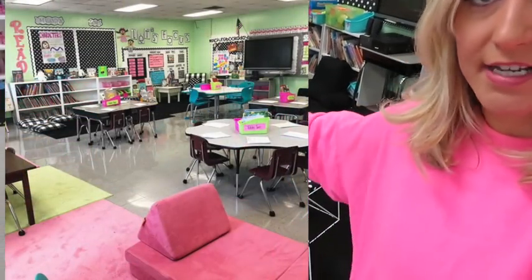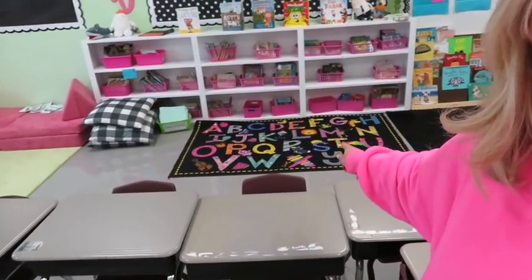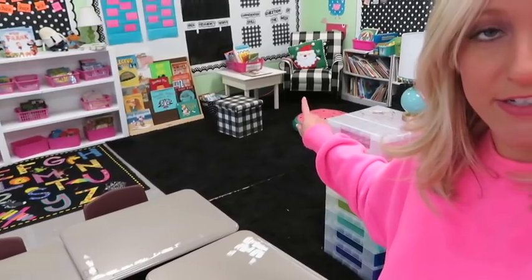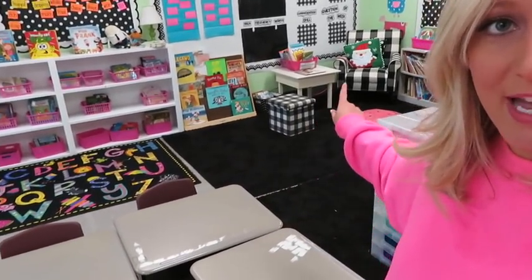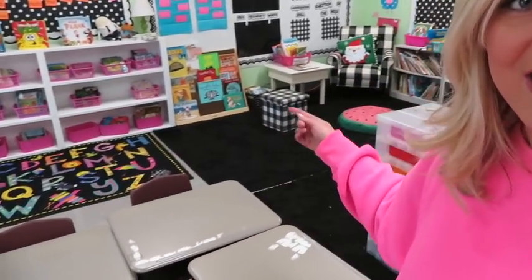These are two black rugs that I got from Walmart. One of them was over here in front of the bookshelves, and when I was at the read aloud chair, it made this space long like that. So I would be here, and then I would have kids all the way back here, so they couldn't see, I couldn't monitor them. It just did not work.